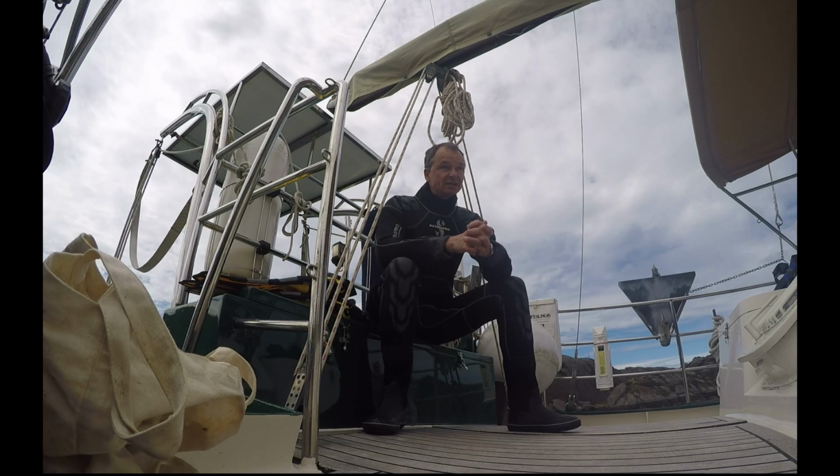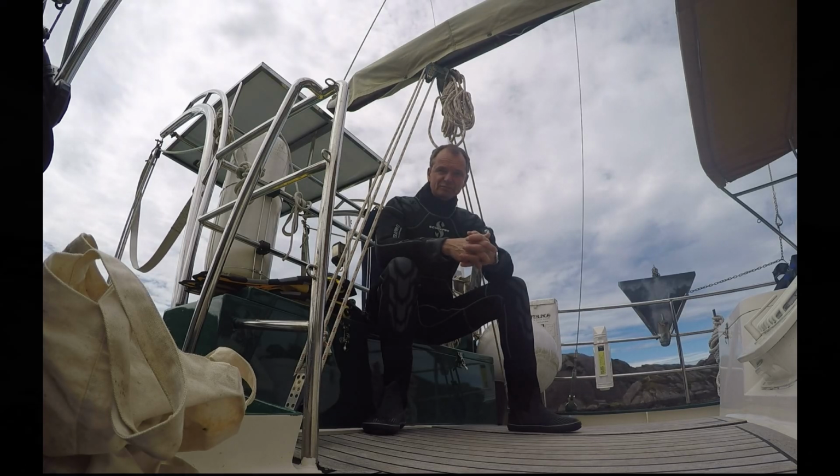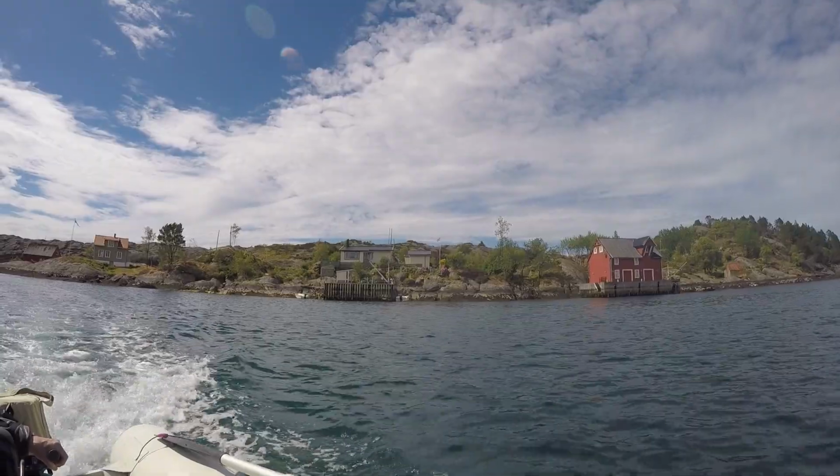We're going out with the dinghy to the dive site. It's only maybe 4 or 5 minutes away with the dinghy, and we will come back with some technical aspects on the dive later.